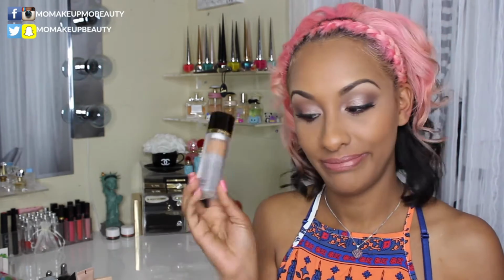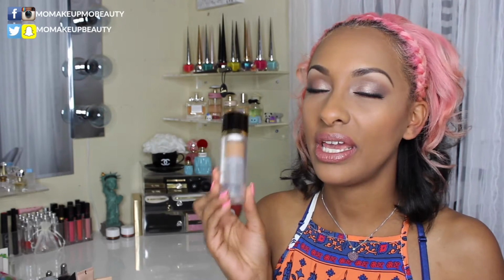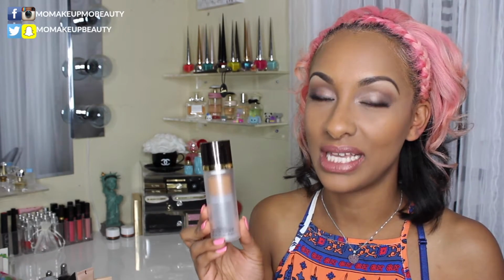When I heard humidity resistant, I was like, give it to me. Because in Florida it is so muggy and hot during the summer. I just was like, okay, let's see what this is all about. And it wears well. It wears well outside in the sun when it's hot.